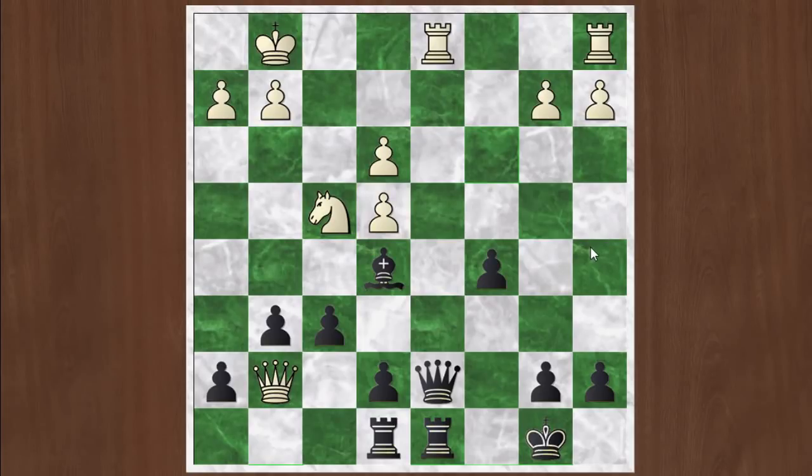Let's see here. I did not actually have to take. The chess engine thinks that this move is fine. I considered this, and I was wondering if my bishop would actually just get locked in. He can push, taking advantage of the pin. I can take with the pawn, and he can drop a knight in here. He's got some good squares.